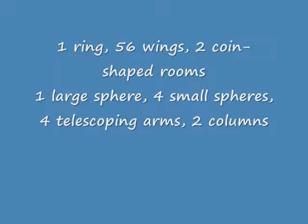The outer ring has 2 tracks which connect with the wings running along them, which in turn connect to the rings around the coin-shaped room, which is atop and at the bottom of the 2 telescoping columns that run out of the central command. So this leaves many questions unanswered, but let's examine some of the questions that are answered and see if that helps.